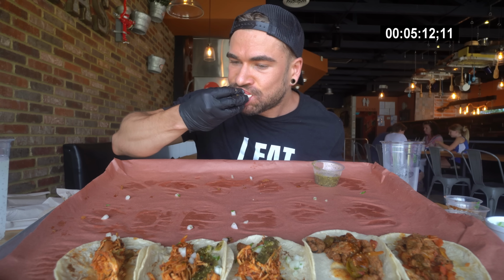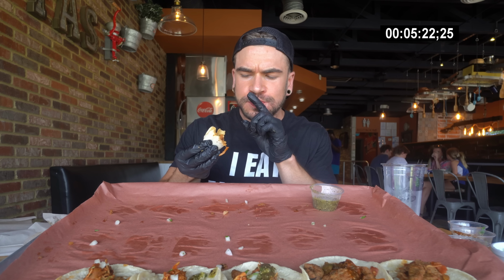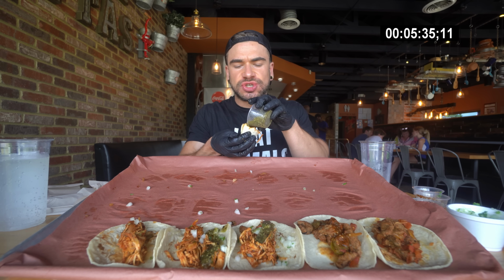So try this pollo de tinga. We call it me pica pero me gusta. Like it's spicy, but I like it. That's what we work for, you know. Muy rico. Pollo, yeah. Tinga. A little bit like chipotle, lots of tomato. Gives this nice body, almost a little smokiness.